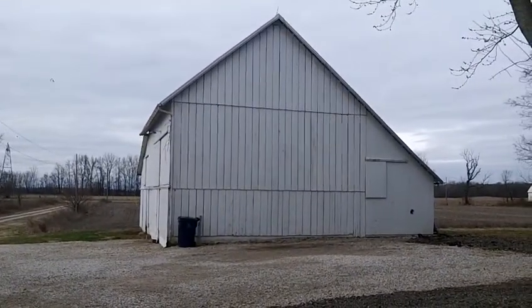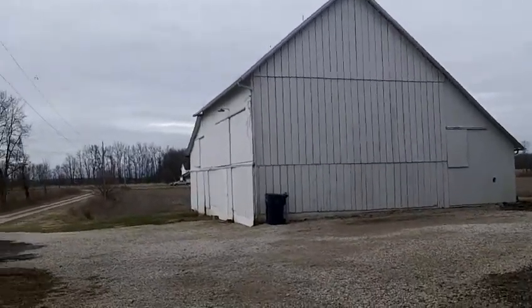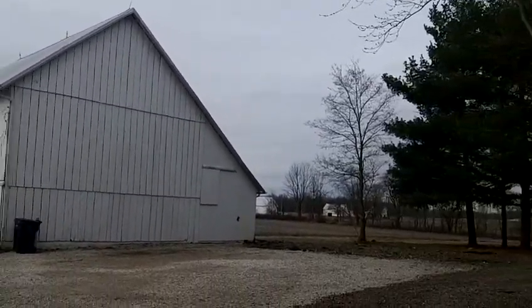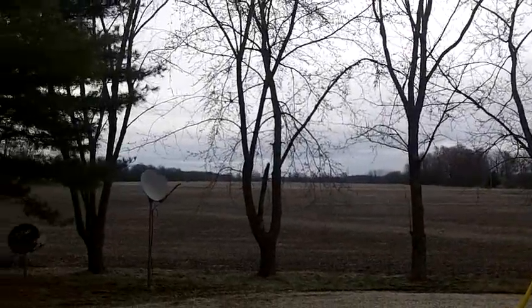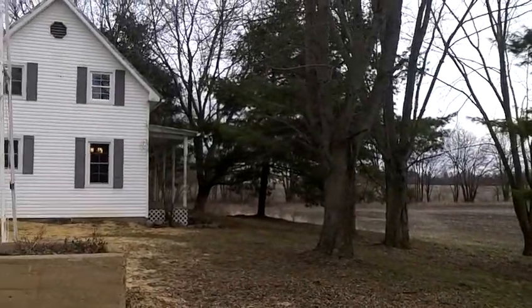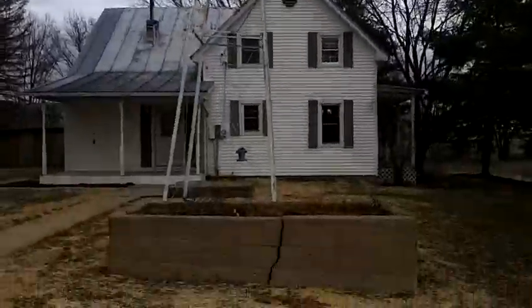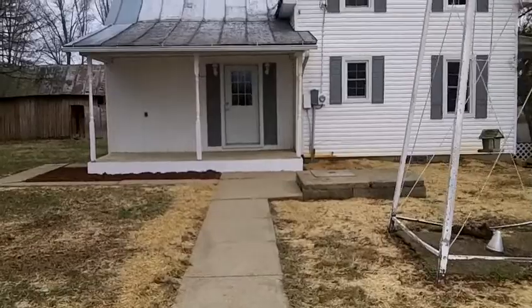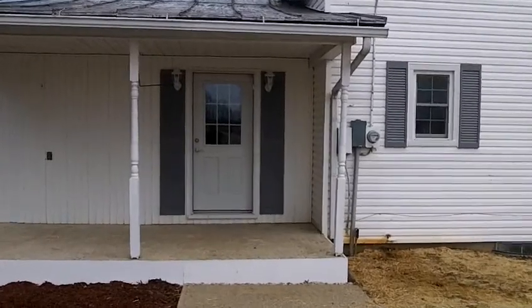As you can see, there is a full-size barn, which is accessible for the tenants' use. There is lots of storage space inside. Let me keep panning around here for you. We have cornfields that sit next to us. There's a great windmill here in the front yard. Let's go ahead and come on inside and we'll check the house out. This is a 3-bedroom, 2-bath farmhouse. It has been newly renovated this year.